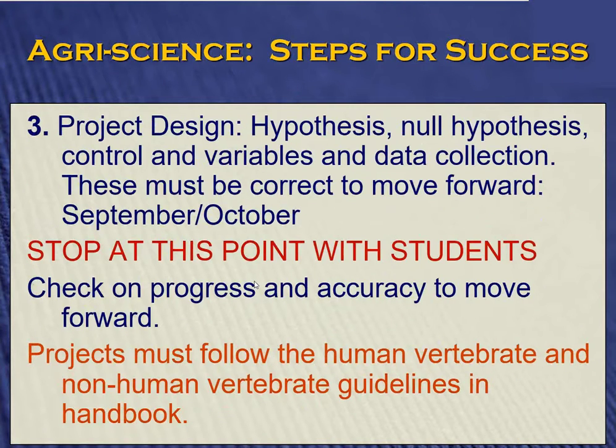There are some human vertebrate and non-vertebrate guidelines in the handbook that FFA provides. I think it's very, very important that even if kids are not competing, that as ag teachers, we have those students follow those guidelines on the use of human vertebrate and non-vertebrate specimens in our research to make sure that there's no animal neglect or abuse going on in any of our research projects. So I just wanted to point that out.